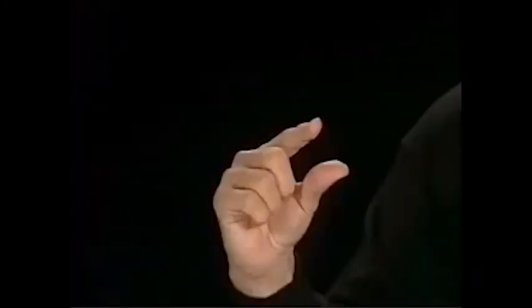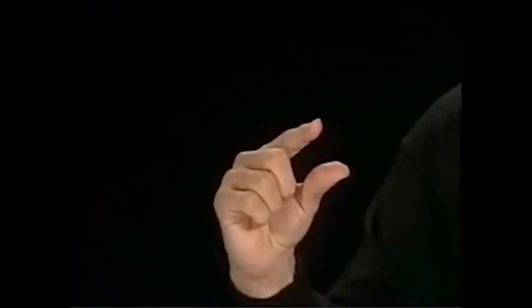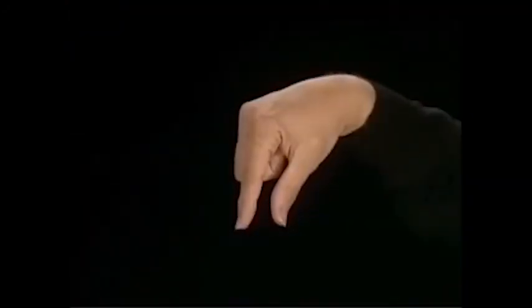The last two letters, G and Q, look like each other, but not like any other letter. You make a G with your thumb and index finger parallel to each other. It looks just like the shape of the natural gesture for a little bit. G. Move your fingers into a downward position for Q. Now you've learned all 26 letters of the manual alphabet.